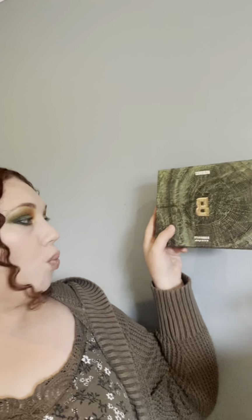Last but not least is the Beauty Bay Wilderness 20 color palette. When this first came out, I wanted to grab this palette instantly, but it sold out so quickly, and I was so sad, and I was like, oh, no. And then they did restock it. I absolutely had to grab this palette. This is what the color story looks like.